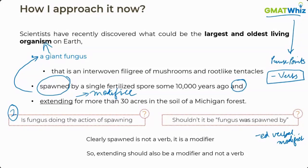So whenever you see such a case, if the subject is not the doer of the action, definitely this is not the verb. Because the subject has to be the doer of the action. So in this case spawned is clearly not a verb, it is a modifier. And since spawned is a modifier and you have an and present that is connecting extending with spawned, you need to understand that extending has to be a modifier also. You cannot have a construction where you have a noun, a subject, a modifier, an and, and that is connected with a verb. That doesn't make sense.